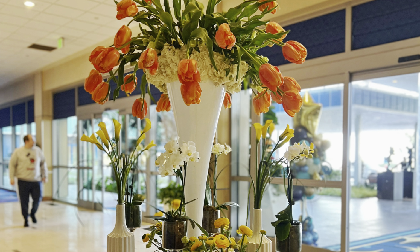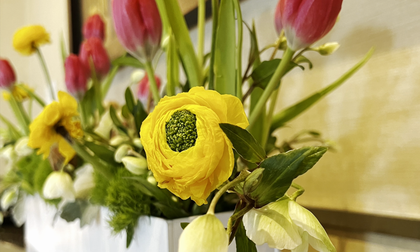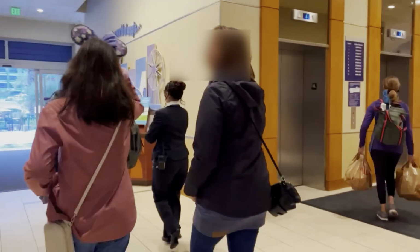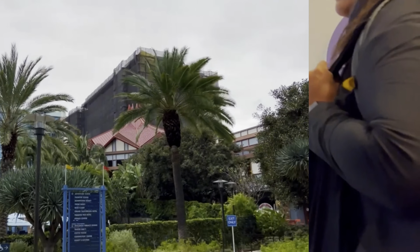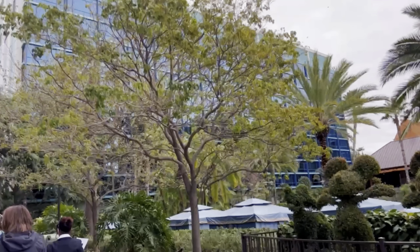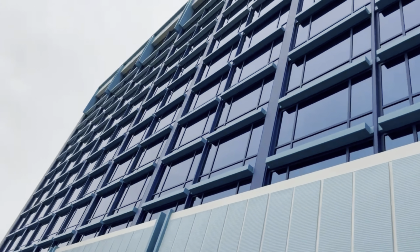I am sharing with you our family vacation to Disneyland Hotel and Resort, January of 2023. During our Disneyland Hotel stay, we had a premier club level or e-ticket level room.